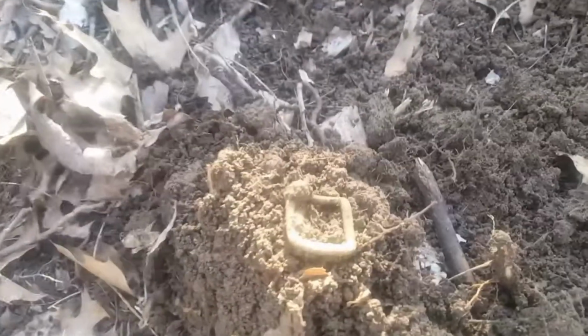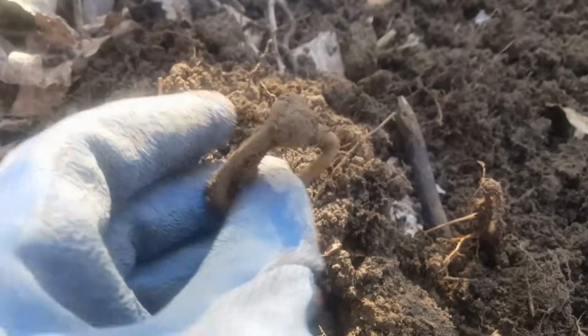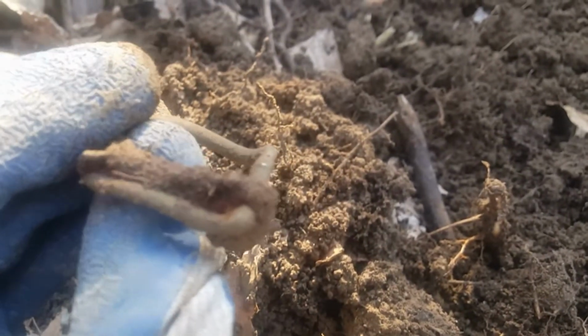Okay, got a 74 to 87 signal. And it's a brass buckle that had an iron doohickey.